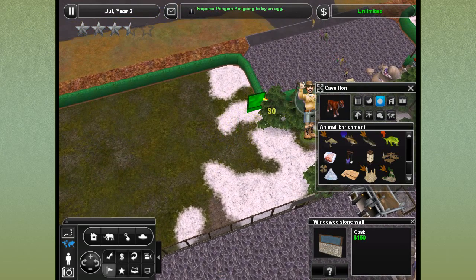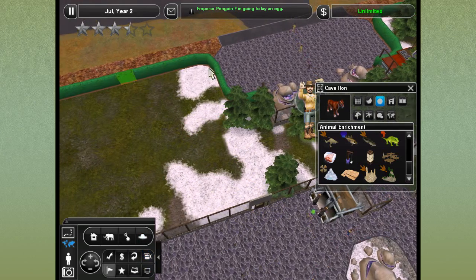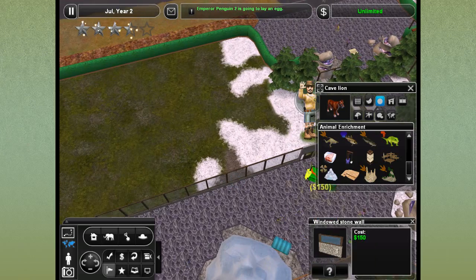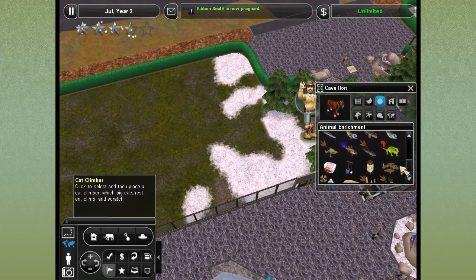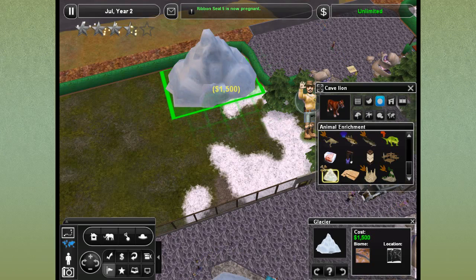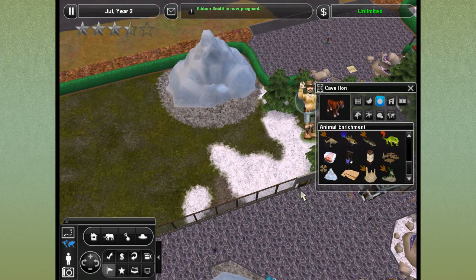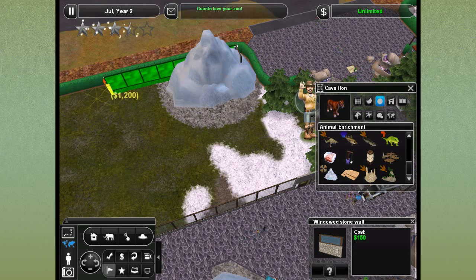Oh, Emperor Penguin 2 is still kicking around and laying an egg. So let's go ahead. Let's see. Yeah, we'll make her exhibit. Actually, she could probably climb this. So to be safe, we're gonna give her a nice high stone wall. Ooh, I know. I have an idea. Okay. Let's put the glacier over here. Oh, Ribbon Seal 5 is pregnant. There you go. We've got a glacier over here. And then we'll do another glacier.